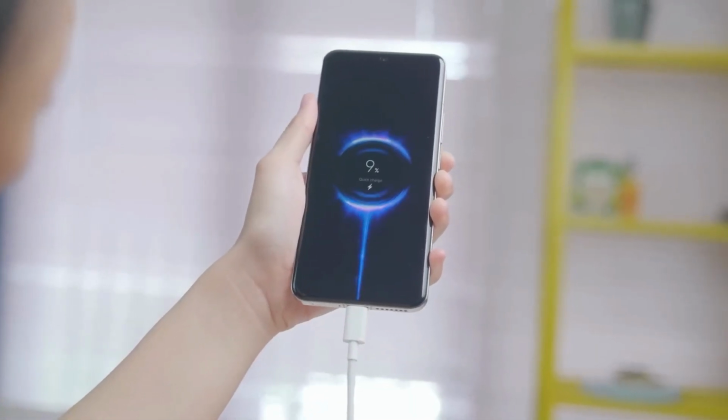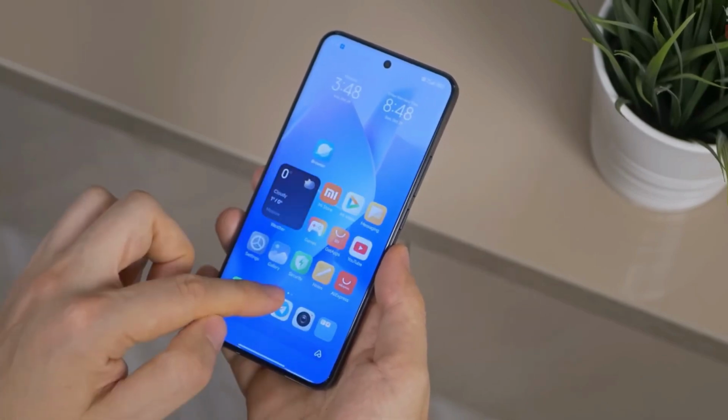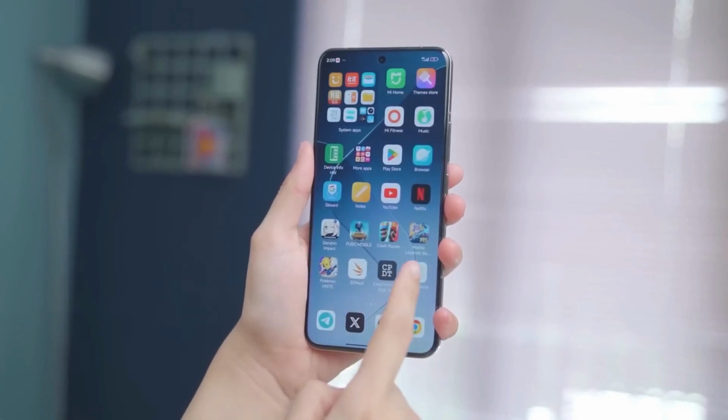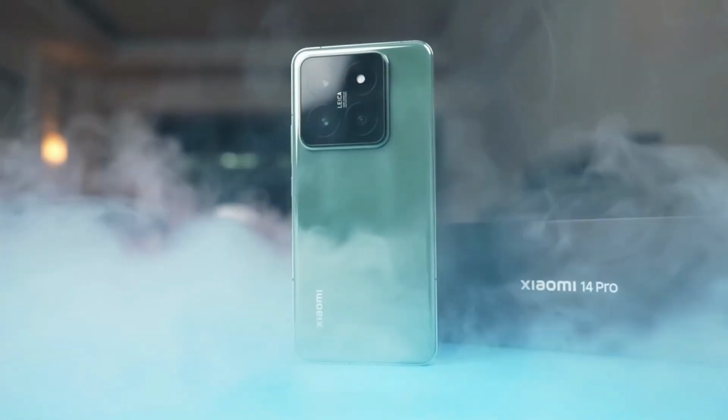The phone runs on HyperOS, which is Xiaomi's new software that works with all kinds of devices. The best things about the 14 Pro are the chip, the screen, and the camera. They're all top-notch.